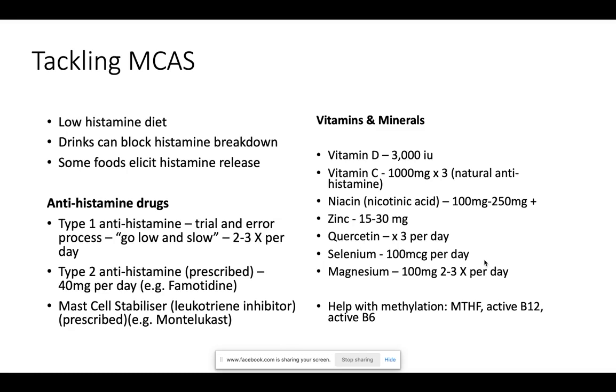Well, the first thing is to look at histamine in your diet. A low histamine diet could actually be very useful. You might also want to be looking at what drinks am I drinking that may be blocking histamine breakdown, and which foods are actually eliciting a histamine release. So classics would be, certain teas will block histamine, green tea extracts and so on, probably not a good idea. And classic foods would be fermented foods, even if they're good for the gut. Kombucha, not a good move for histamine.